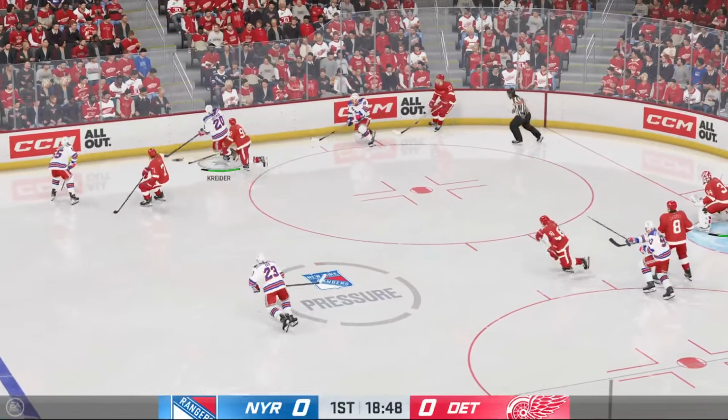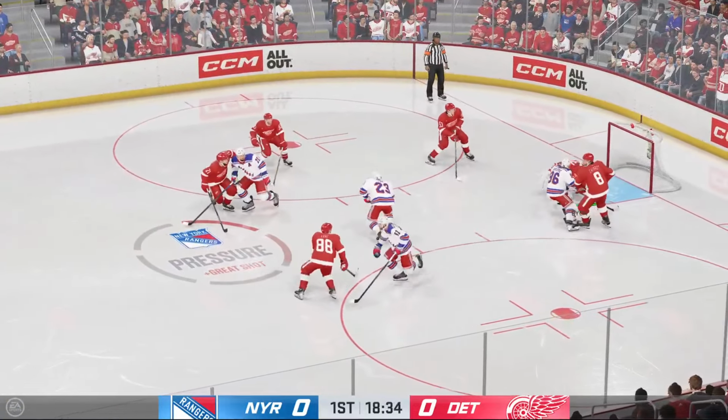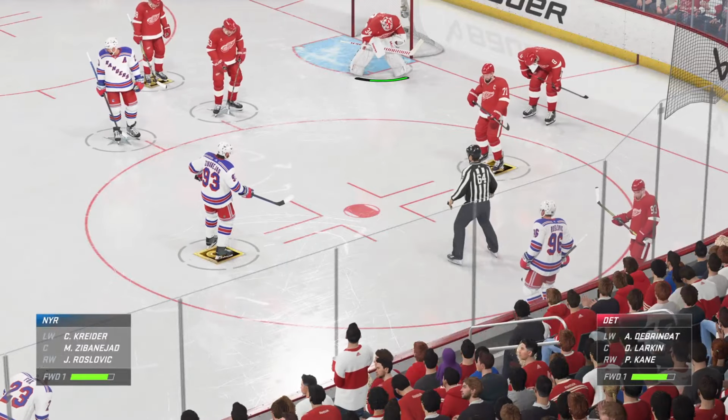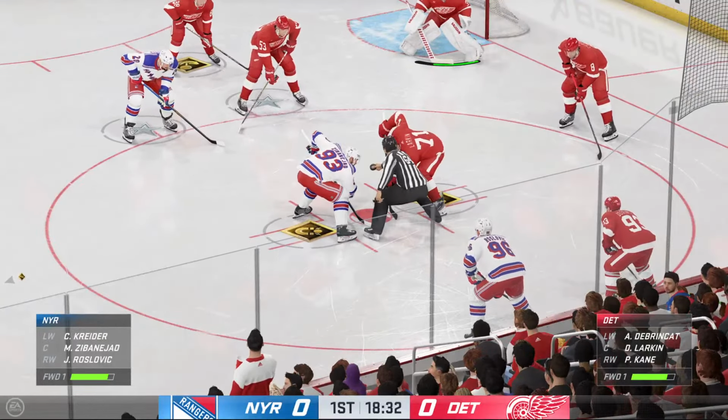Takes the feed. Here's a short pass to Roslovic. There's a great glove save by Lyon. We got a whistle as the puck's frozen. Lots of time left in this period. The game is still scoreless.